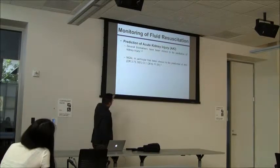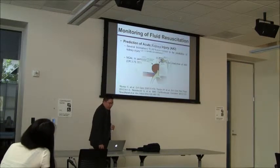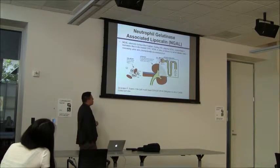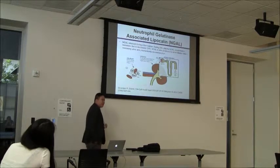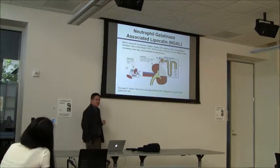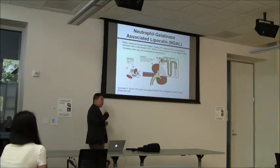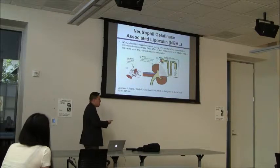And statistically, it's been shown to be very predictive of acute kidney injury with an odds ratio of 3.73. Where we're going to go with that is NGAL stands for neutrophil gelatinase associated lipocalin. The name kind of implies where it more or less comes from. It comes from neutrophils. Are you guys familiar with neutrophils? They're your major component of your white blood cells. So during inflammation, NGAL is released, okay?